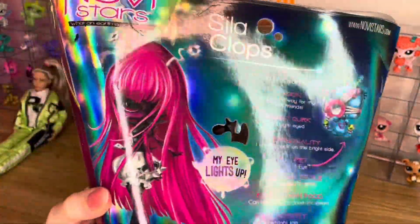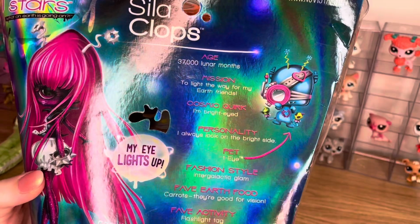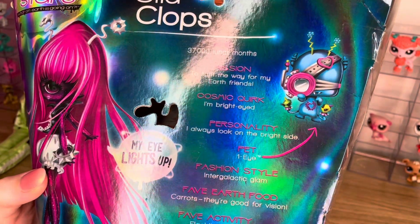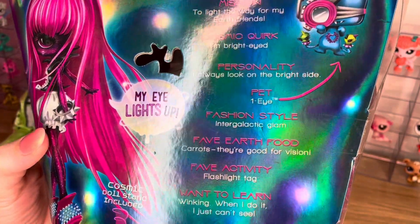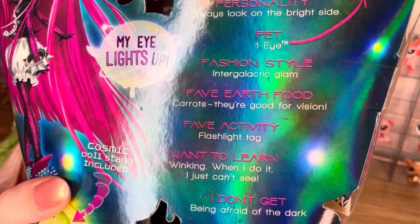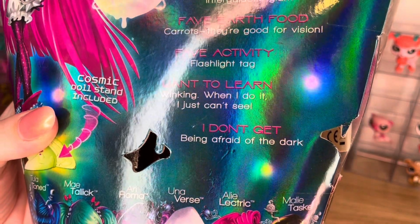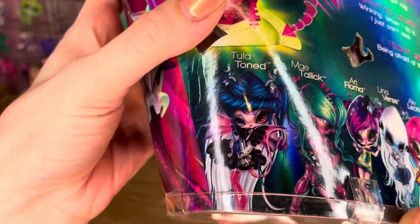She is 37,000 lunar months old. Her mission is to light the way for her Earth friends. She is bright-eyed, literally. Her fashion style is intergalactic glam. Her fave Earth food is carrot, as she claims they are good for vision. Her favorite activity is flashlight tag. She wants to learn to wink. She is not afraid of the dark.